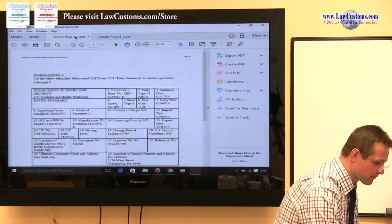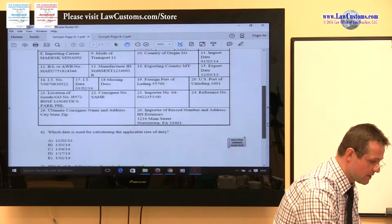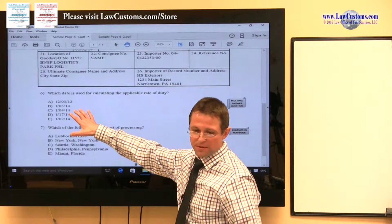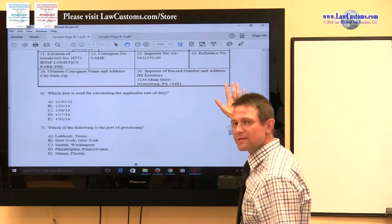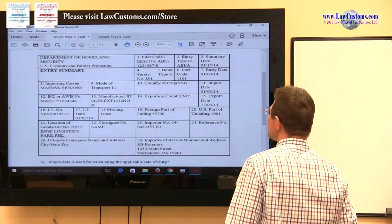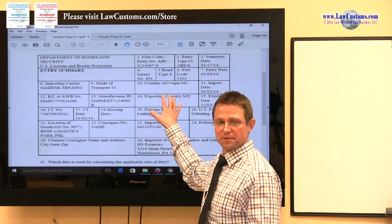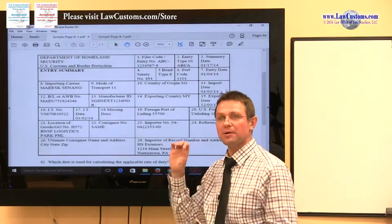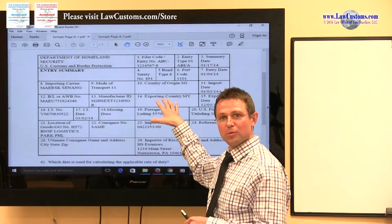And as you prepare for the customs broker exam, it may be helpful for you to see up front, because if you're looking at the exam here, without looking at this label, you may in good faith look at the snippet. Here is the CBP Form 7501 entry summary snippet, and try to go through analysis without being alert that there may be some problems with it.